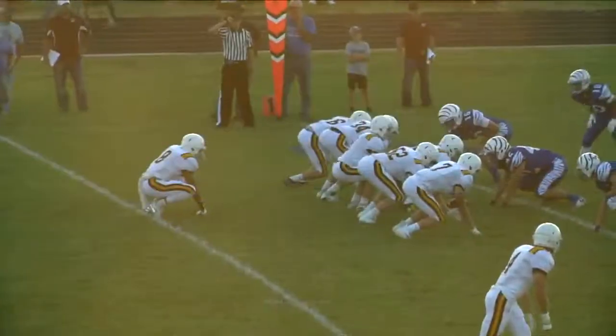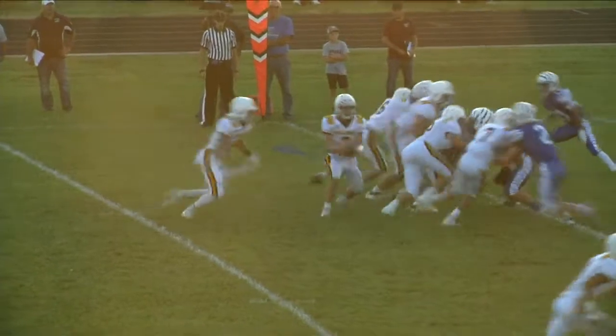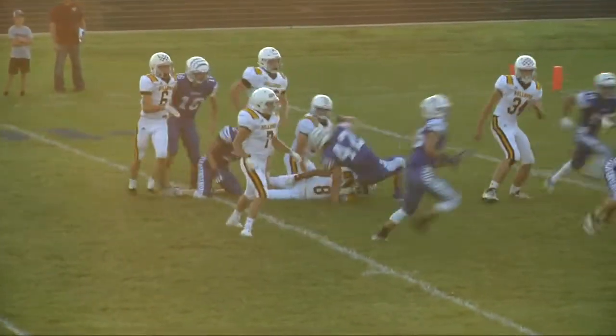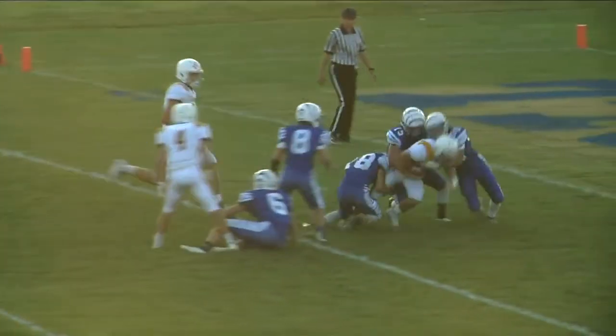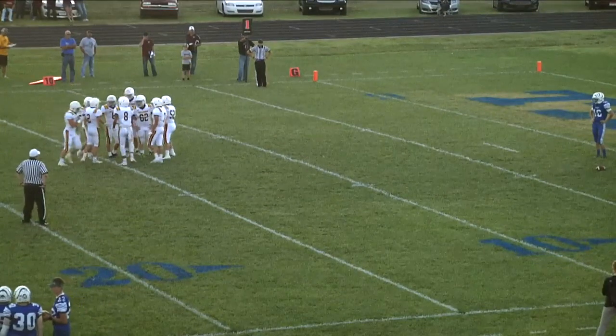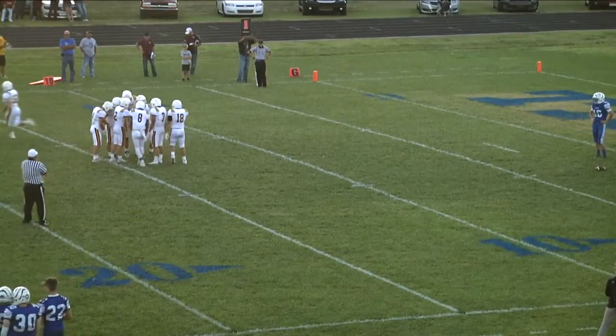Just a little veer option looks like there for Osborne. Correct. Good tackle there by Rogers on the running back, but nobody covering the quarterback. Correct. He gets around the end for first down. Got to look for the old football. Yep. So first and goal now, Osborne at the 2-yard line.